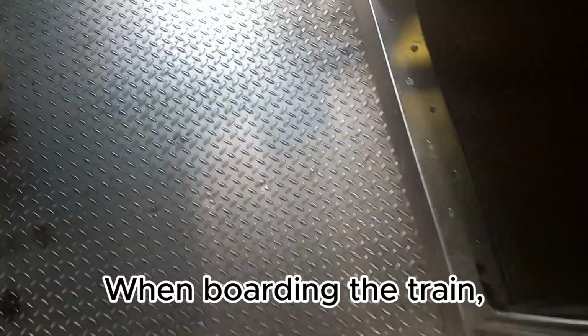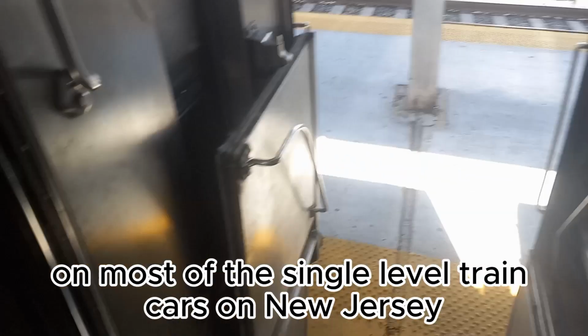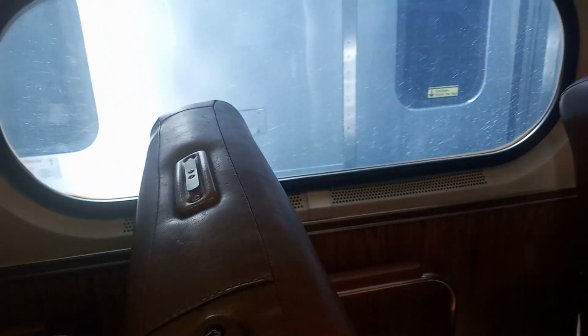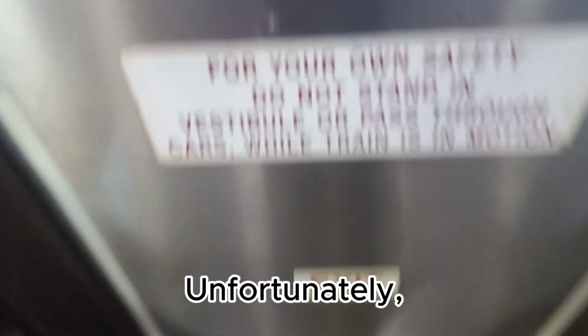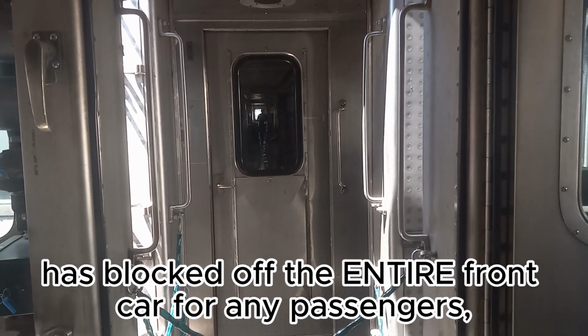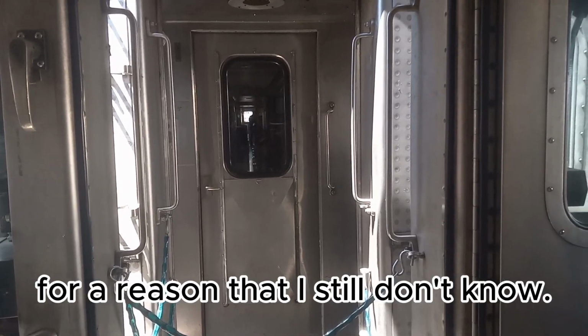When boarding the train, we're greeted with the classic 3x2 seating on most of the single-level train cars on New Jersey Transit's train roster. Unfortunately, the New Jersey Transit train staff has blocked off the entire front car for any passengers for a reason that I still don't know.